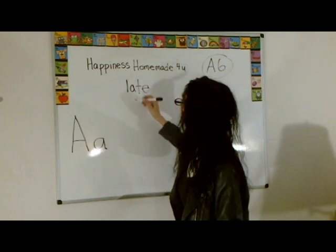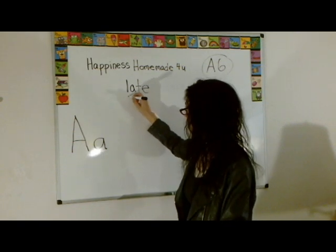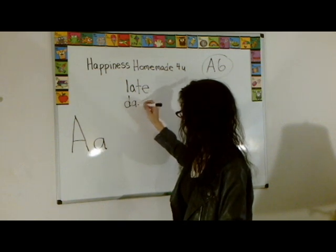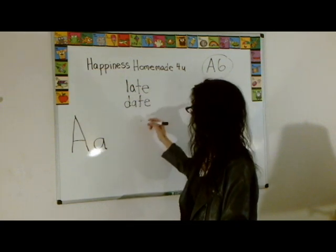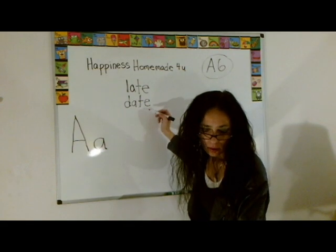E makes the A say its name. Late. L-A-T-E. Date. D-A-T-E. E makes the A say its name. Date. D-A-T-E. What else do we got?